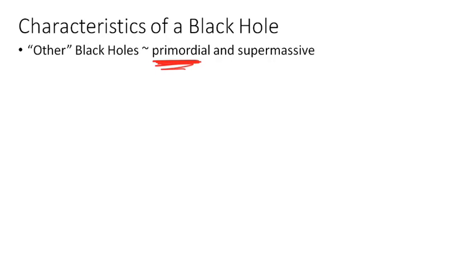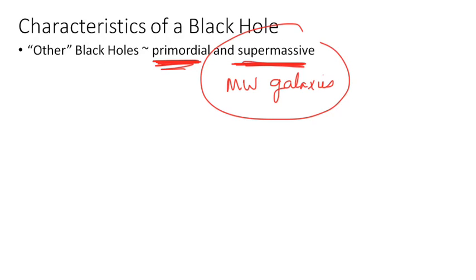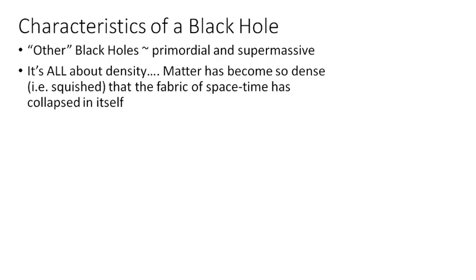Those are called primordial black holes. And we know that there are supermassive black holes in the center of galaxies. Actually, the Milky Way galaxy has a supermassive black hole in its center, and we're thinking that most galaxies are home to a really big black hole. There are other ways to get black holes, but those are a couple of the top ones that I think of anyway.